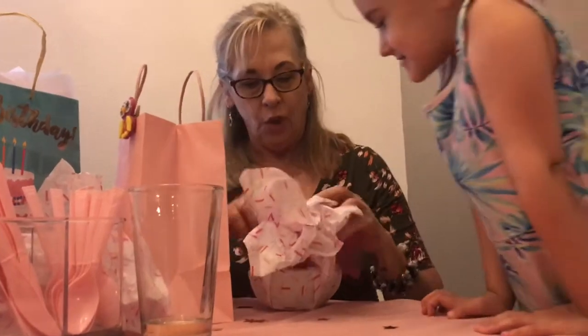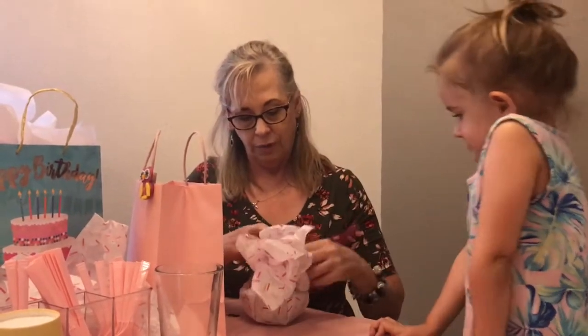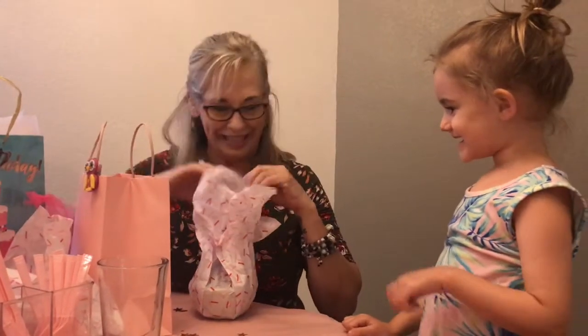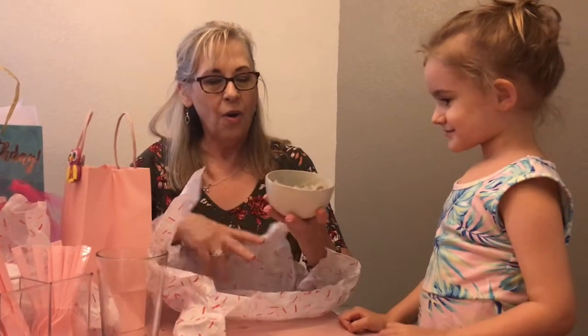What's it? What's that? I don't know. And I got more tulle to untie here. It's fun and pink. You excited? Yeah, I'm excited. Oh, look, in your very own rock pool.